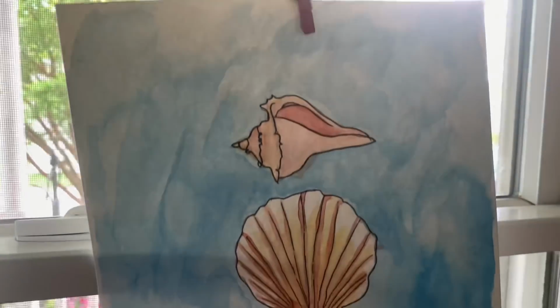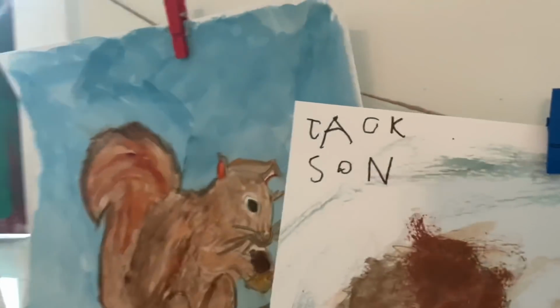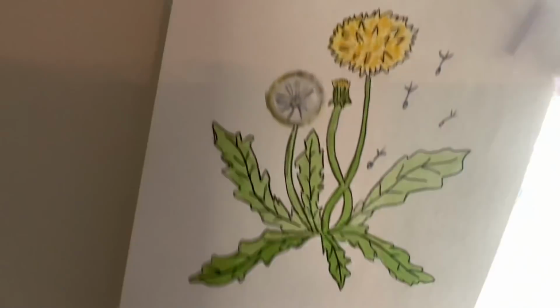We have made seashells, we have made squirrels, dandelions, and each art lesson, she and I spend 45 minutes to an hour, and we watch it on the school iPad, and you can hit pause and catch up to the teacher. Hannah, she's fantastic. I really adore that for her. My daughter's very creative and art-minded, so anything that facilitates her art outlet, she is just all for. That was the what, the where, and the how.